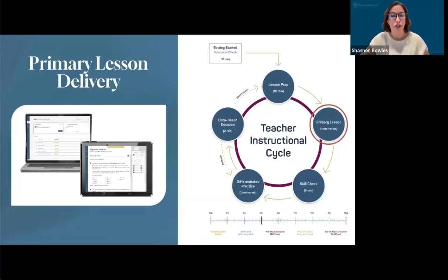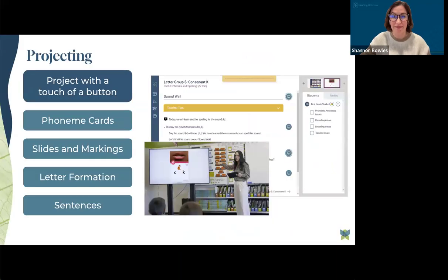After lesson preparation, teachers move to primary lesson delivery by clicking Deliver Lesson. Once the teacher begins instruction, they'll see the scripted lesson on their device, just like in the printed manual, but with added benefits, such as their student list to track observational data and a projection feature for student-facing visual prompts. With the touch of a button, teachers can project posters, phoneme cards, words for instruction and practice, letter formation videos, sentences and text for choral reading, and more.